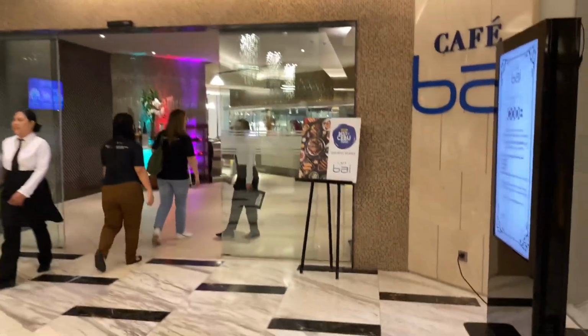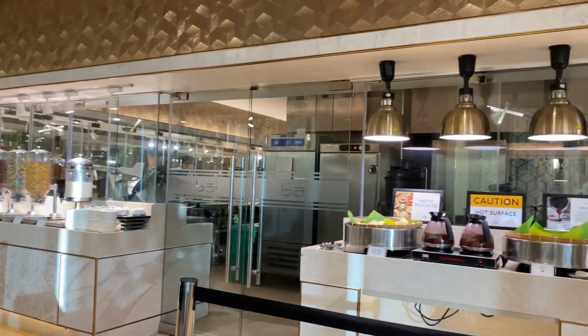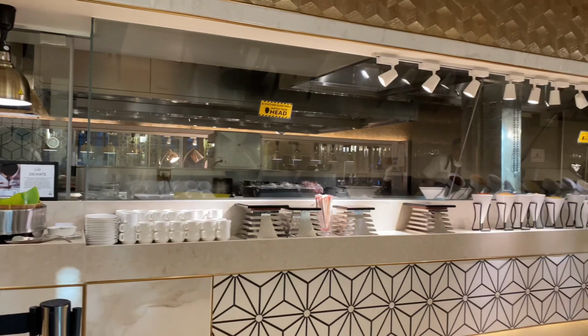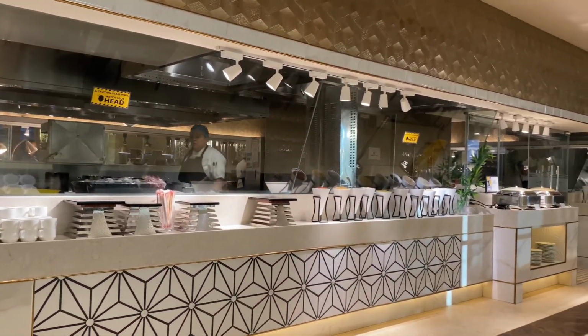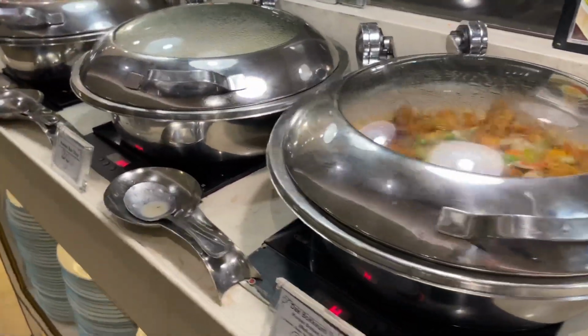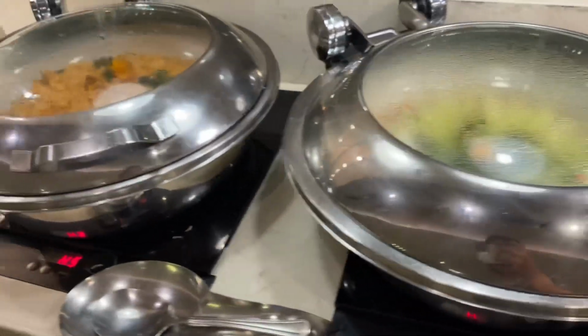They serve the breakfast at Cafe Bai on the second floor. It's a buffet breakfast with loads of choices from American, Filipino, and Korean menu. They also serve different kinds of pastries, breads, vegetable salad, and fresh fruit.